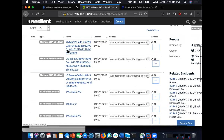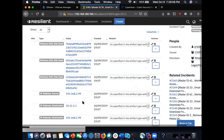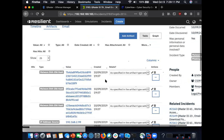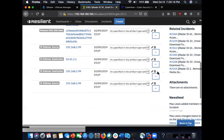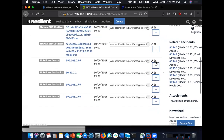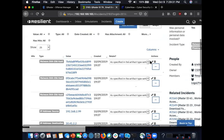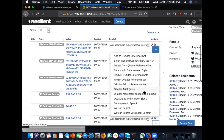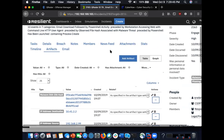As we go over here, we can also see that from QRadar, it's pulling some of the information here. So we got some IP addresses and some malware hashes that we've seen. Well, these are all internal, so let's just pretend that this was an external IP address. I could go and block it with our Cisco ASA. Maybe it's a file hash and I want to ban it with a Carbon Black endpoint. I could go ahead and do that. And now that file hash, whenever it's seen, will be quarantined as soon as it's seen on any device in our network. So it gives you a lot of really quick, easy ways to remediate this.